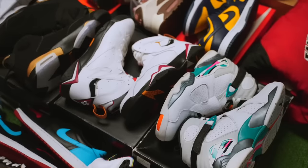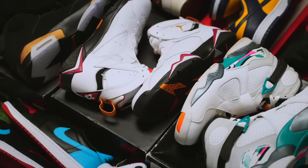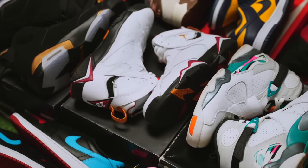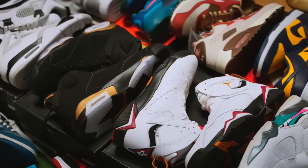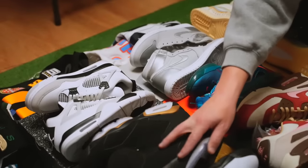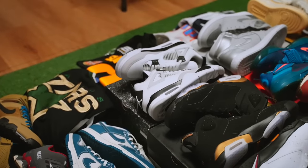That's a cool one. Got the Cardinal 7s going out. We sold those for about $100 before shipping, and that's just crazy. Such a great shoe. I probably said it once or twice, so I'm not going to go into my whole spiel about those, but another great shoe, DMP 6s. Brand new with the gold hang tag. Military 4s, nice to see those go out. They sell for a very high price, so very nice to see those selling.